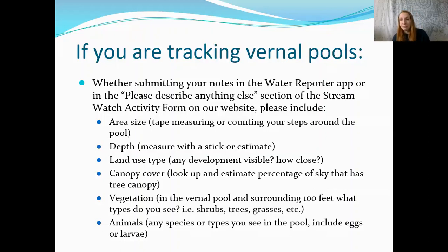We want to know what the canopy cover looks like. You can do this just by looking up and estimating the percentage of the sky that has tree canopy when you are looking up. And don't overthink it. Don't worry about perfect accuracy, just do your best to estimate.